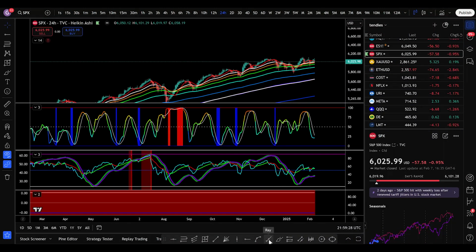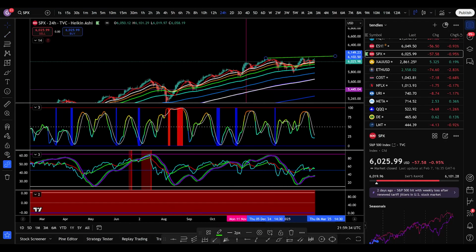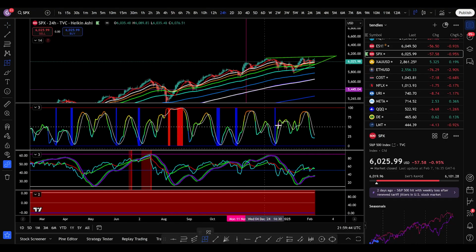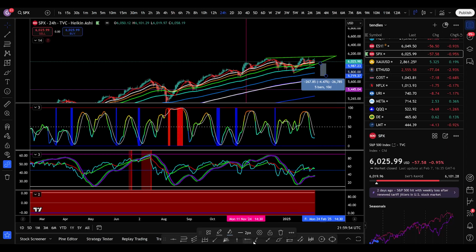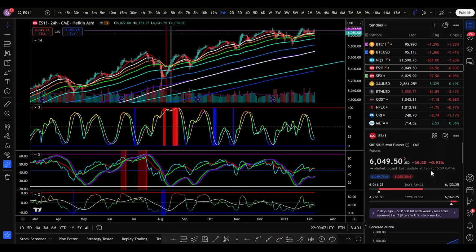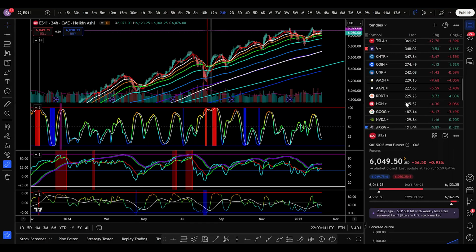So looking at the daily, we're in this pattern right here, a little bit of a rising wedge, and if we do get the weekly followed through, we would also be looking at a measured move of around 5%. And so that would put us down to 5,700 in the S&P. We'll go ahead and throw a line right there if it did break down. And so the futures are down 0.93% already. So it is looking like a pullback's coming soon.